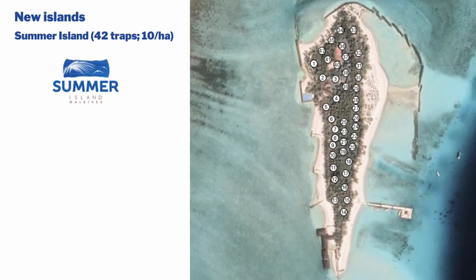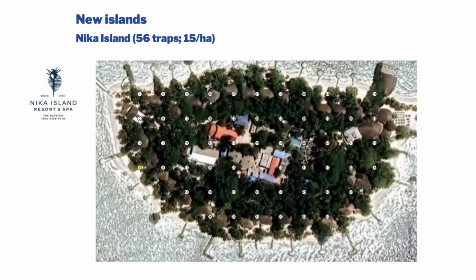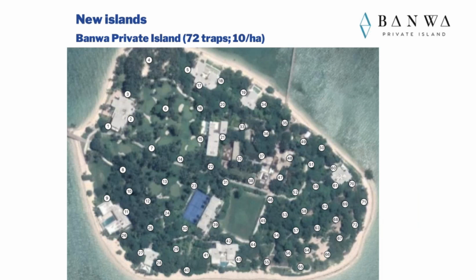Summer Island, small little island, only 4 hectares, 10 traps per hectare, has its population down by more than 95%. So very happy. Nika Island, same story. Here we actually boosted the density to 15 traps per hectare. They've got 56 traps running on this small little island, have virtually eliminated their mosquito populations. And then we move to Banwa.